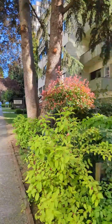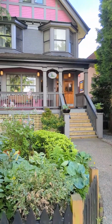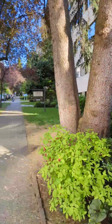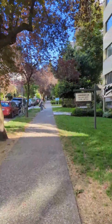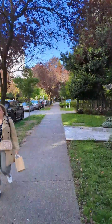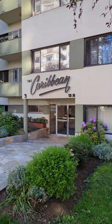Let's keep going. Of course, over here, there's plenty of little guest houses tucked in between, and you can see them too on Google Maps. So you can come in, you can look around. There's one of the guest houses right there. So bed and breakfasts, that type of thing. And of course, your residential buildings over here too. I always like how the Caribbean building has this awesome little logo out here.